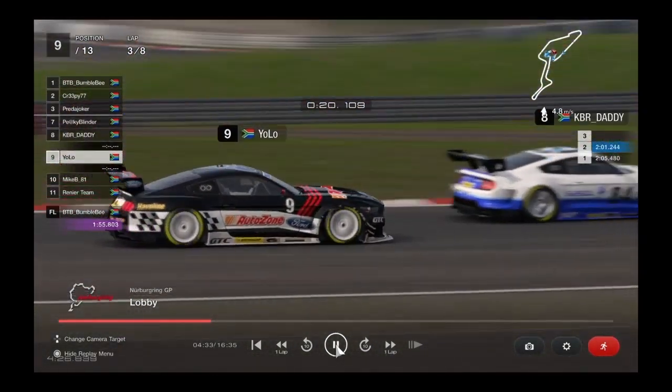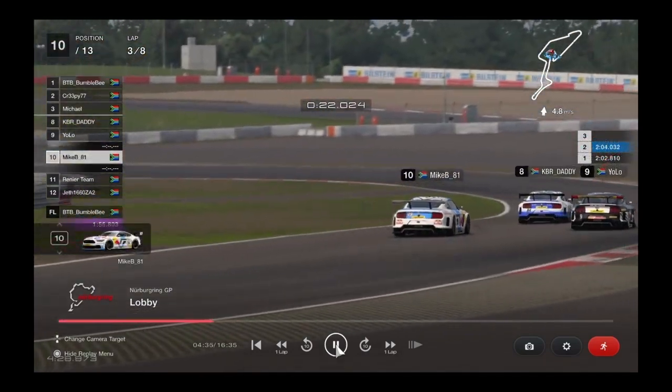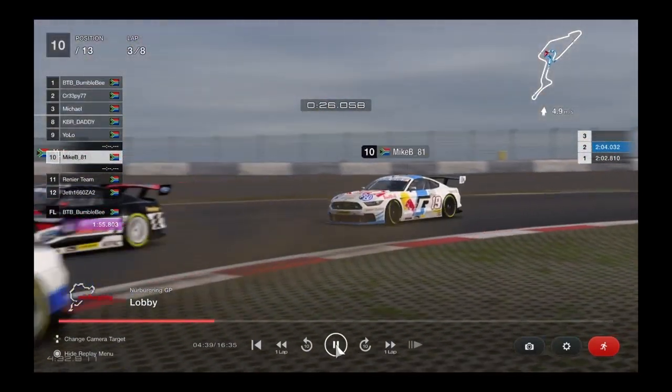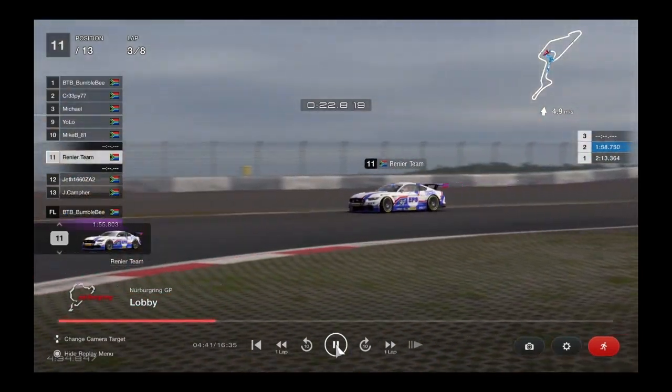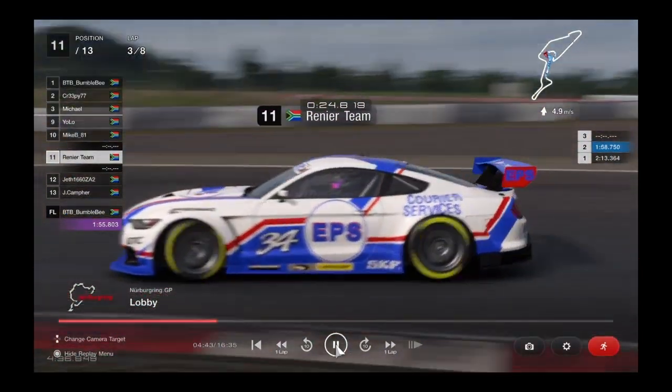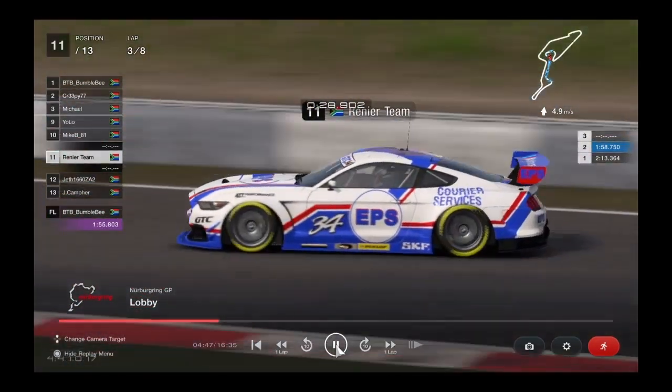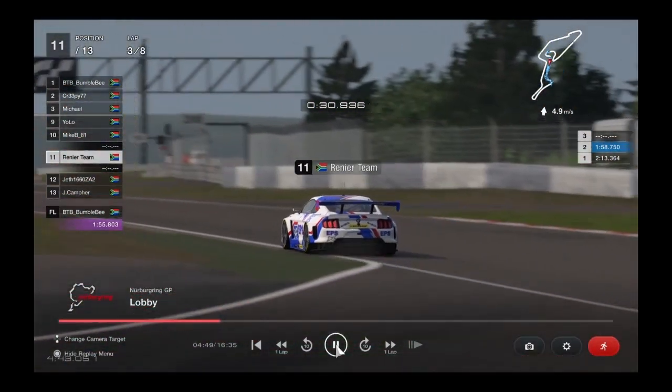So YOLO moves into 9th position. He's got Prime Daddy now in front of him. There's a whole dice here as YOLO almost touched Prime Daddy. Renier running a little bit tight there, got a different line than everyone else, so he's pushing this extremely hard and trying to get in this. So Renier up in 11th position.